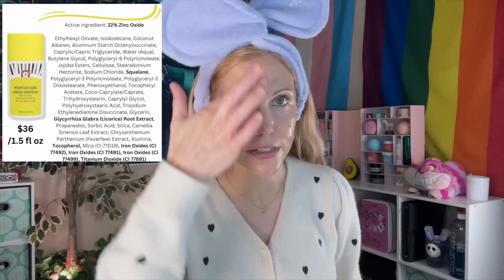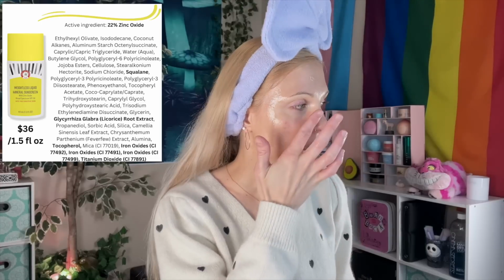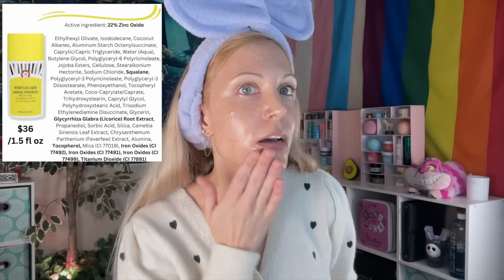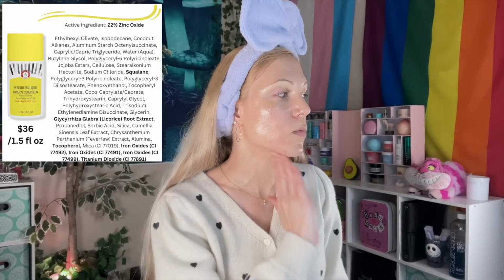So that was one layer. Going in for the second layer now. Can you see how nice this is? It's really nice. The only thing I'm unsure of with this is, while it is definitely more sheer and definitely less of a foundation-like sunscreen, I just am not sure if it's going to work for all skin tones.